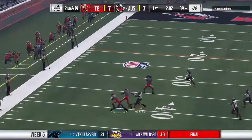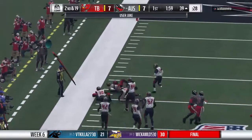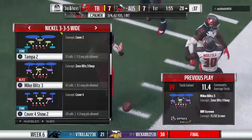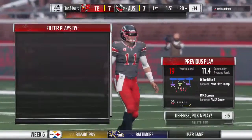On second down, here's Palmer. To the left side and complete for Amari Cooper. And he's able to get it to the edge of the red zone at the 20-yard line. A nice pickup there, 19 yards. And they're set up better for third.